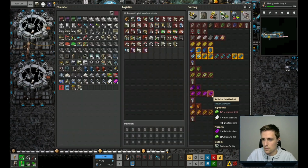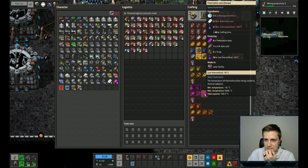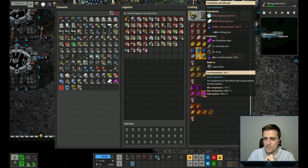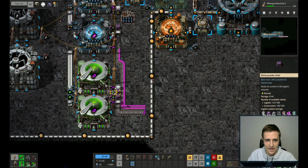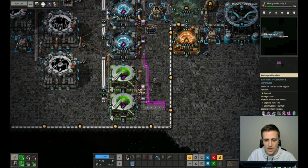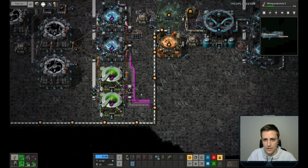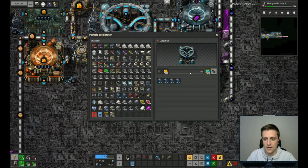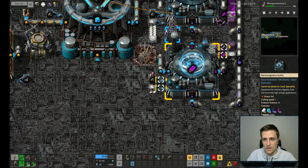So now we just have 1 left, which is the polarization data. And dang, okay, so it takes 10 blank data cards, 2 multispectral mirrors, but it makes 9 polarization data plus some junk data cards and some scrap. So that's not too bad, actually. We'll speed these up later. I still can't believe this. This is so nuts. But whatever.